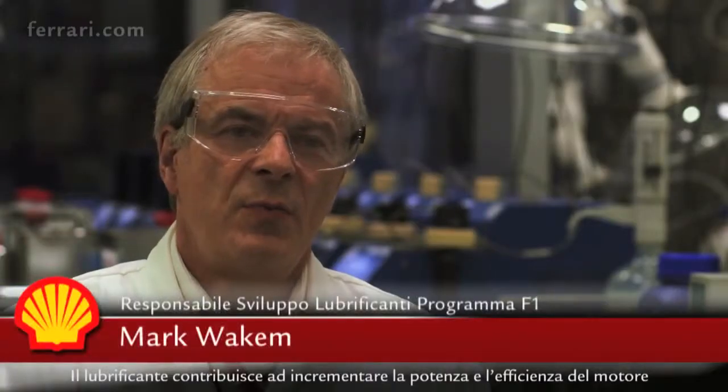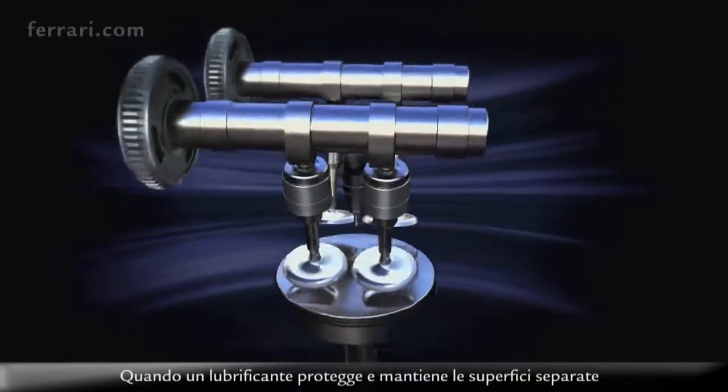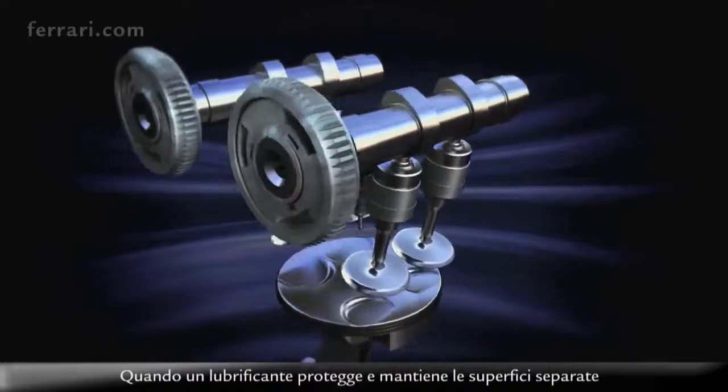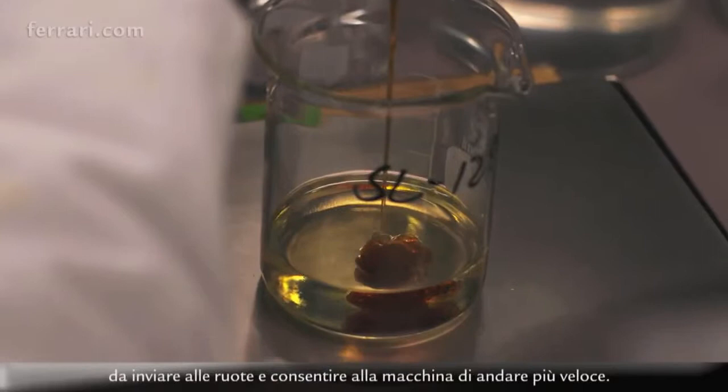The lubricant can help improve the power and efficiency of the engine by reducing the losses inside it. Wherever the lubricant is protecting and keeping surfaces apart, the more you reduce that friction, the more power is left from the fuel to get out to the wheels and to make you go faster.